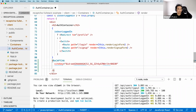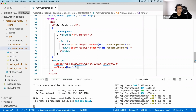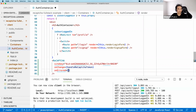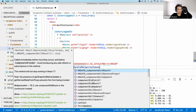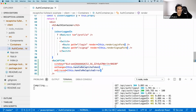We also need 2 functions. onChange, we're going to write this function next. I'm going to call it handleRecaptchaToken. And then we're going to have onError, handleRecaptchaError, just like that. Oh, I guess this is that because we're in a traditional class component. So we're going to have those functions.